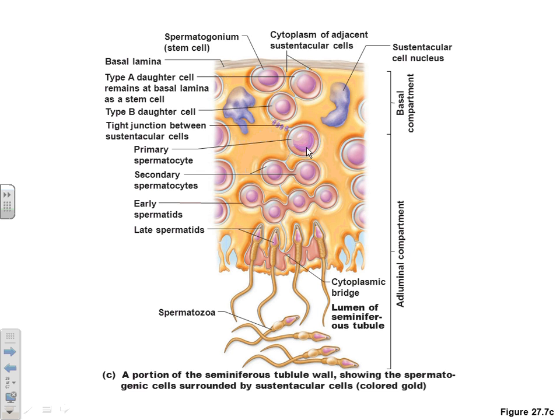The primary spermatocyte is now going to undergo meiosis to produce further spermatocytes and eventually early spermatids. These early spermatids have the appropriate shape of a sperm, the head, the body, and the tail, but they're not mature yet. They're going to look like this until they're delivered into the epididymis. Inside of the epididymis, they will then turn into what we call spermatozoa, or mature sperm.